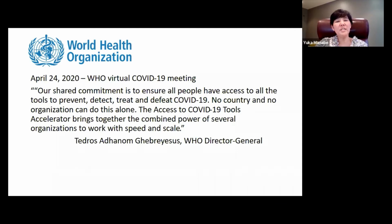The World Health Organization had a virtual meeting on the 24th, and I wanted to read what the WHO Director General said. "Our shared commitment is to ensure all people have access to all the tools to prevent, detect, treat, and defeat COVID-19. No country and no organization can do this alone. The Access to COVID-19 Tools Accelerator brings together the combined power of several organizations to work with speed and scale." And I think that the WHO is going to bring us together around how we can fight this truly global pandemic.